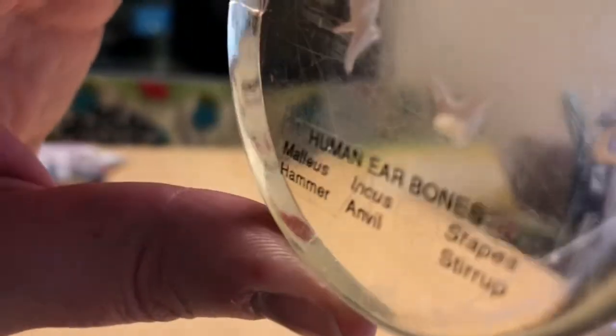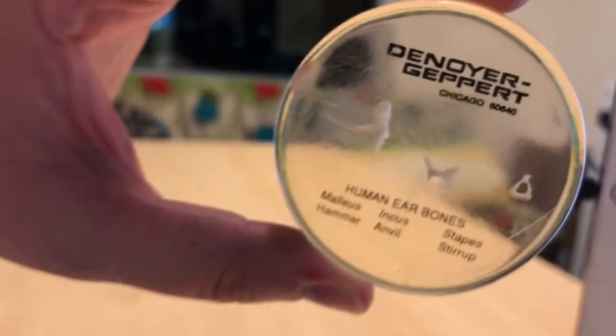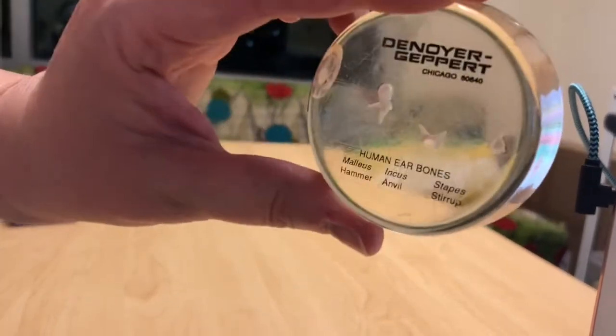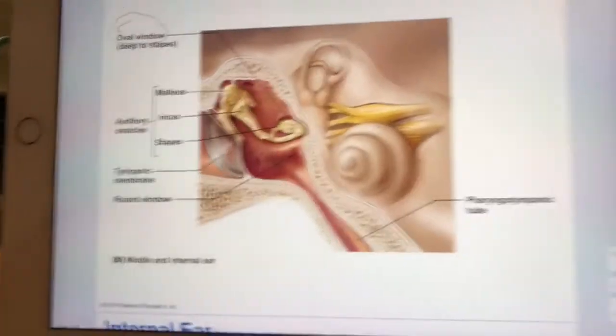Malleus. Incus. Stapes. Look how tiny they are. Isn't that amazing? They're so tiny.